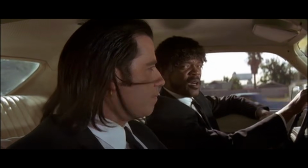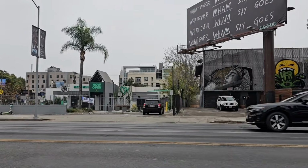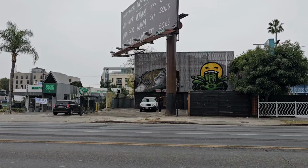Right after that, they pass by what appears to be an automotive garage. As you can see, that building is still here. However, it's a little bit different. It looks like it's been converted into some type of an office building.